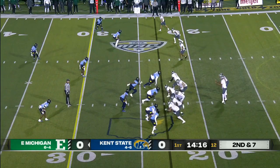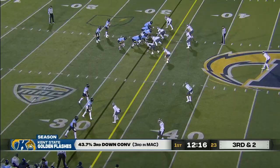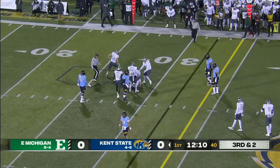That snaps a bit high. Smith saves the play, and it's going to be a loss of a yard or so. That was C.J. West that made the play. Third down and three, and Eastern Michigan is there to drop Cooper down.